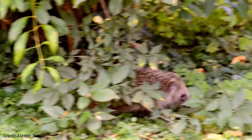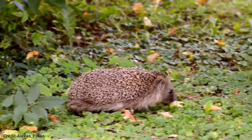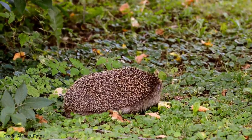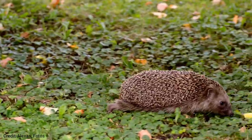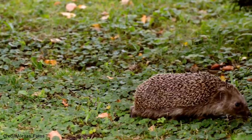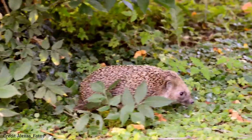5. Hoglets are weaned from their mother's milk after about 6 weeks. 6. Hoglets become independent at about 8 weeks old. 7. Hoglets are nocturnal animals, meaning they sleep during the day and are active at night. 8. Hoglets are insectivores, meaning they eat insects.